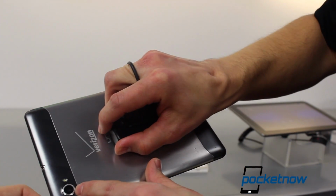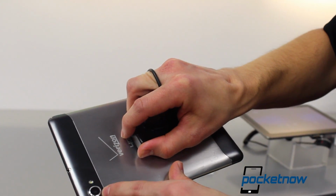I wasn't really sure if it was metal or not. It looked metal, it felt metal, but you know, they do some really good things with plastic these days, so it could be. But it was a really good design so far. It was really sleek and the performance was great. So definitely if you're out there for a 7-inch tablet, this most likely should be your next pick. I know it will be for a lot of us.